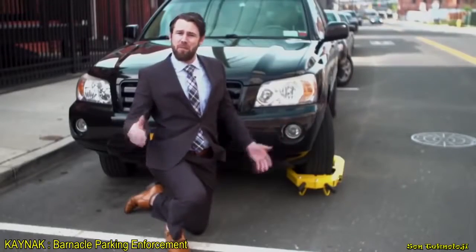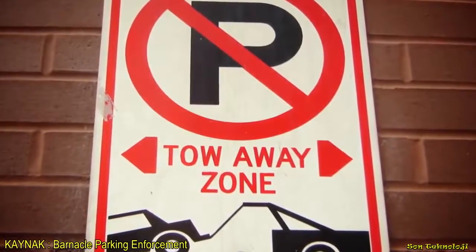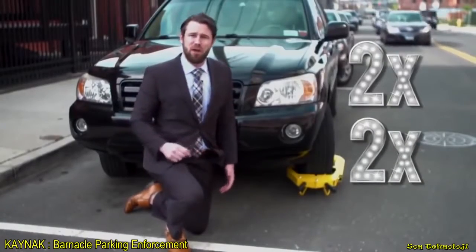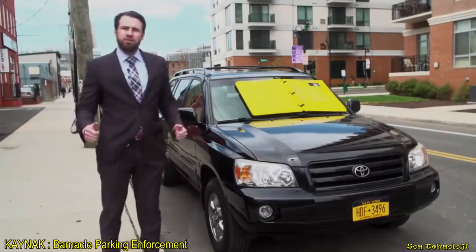And sometimes, a booted vehicle does need to be towed, and the agent must return to the vehicle to remove the boot so the tow truck can take the car away. That's twice the personnel cost, twice the fuel cost, and wildly inefficient. Let's change the way parking is enforced.